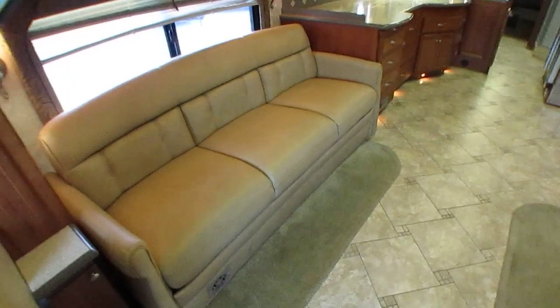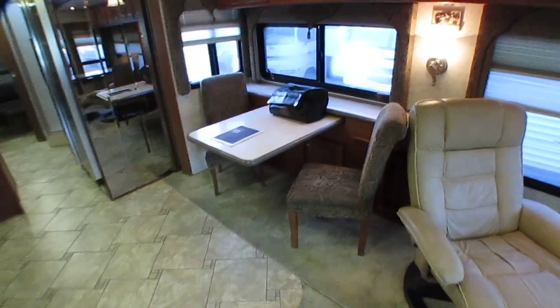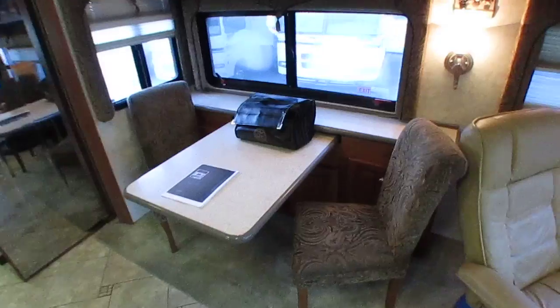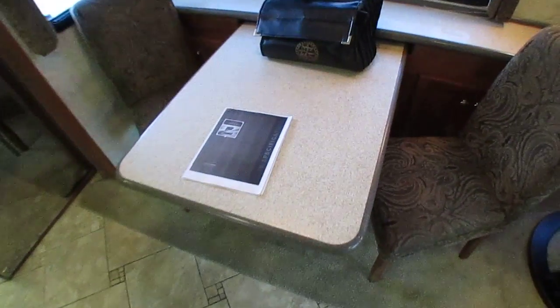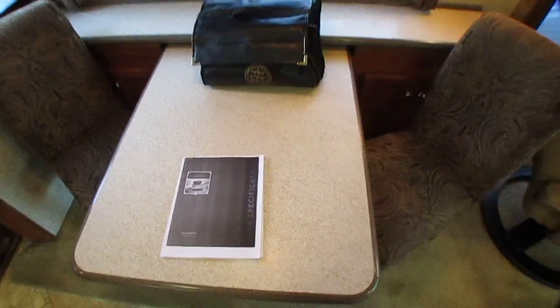Beautiful tile floors, folks. Not a single stress crack in any of them. This carpet's original. It looks great. 74-inch wide leather sleeper sofa. You've got a table and chairs. More books and manuals you can shake a stick at. Of course, I got a factory sales brochure, which is also available on our website, parkwayrvcenter.com.